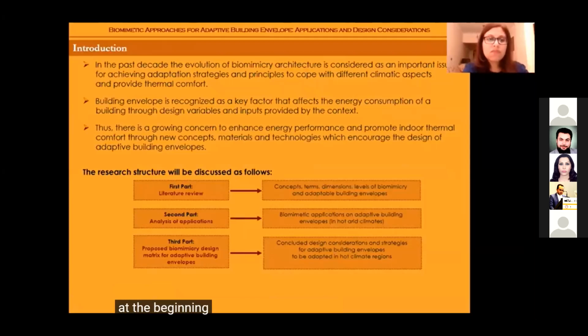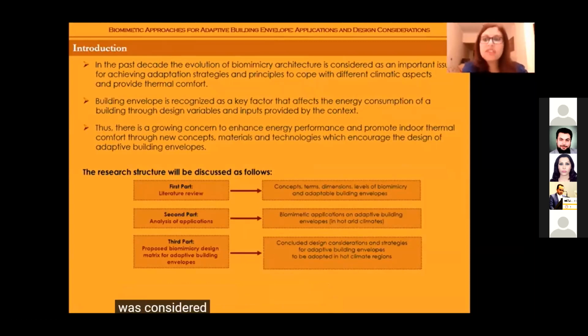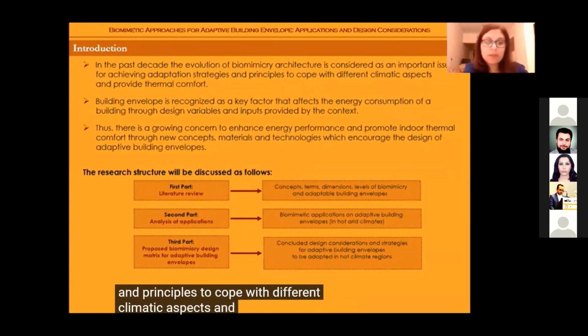At the beginning, I would like to introduce the topic: in the past decade, the evolution of biomimicry architecture was considered an important issue for achieving adaptation strategies and principles to cope with different climatic aspects and provide thermal comfort.